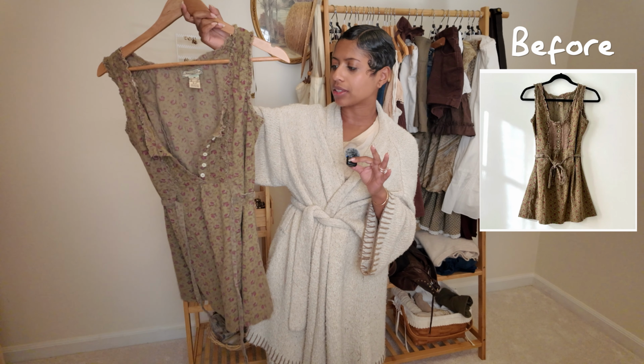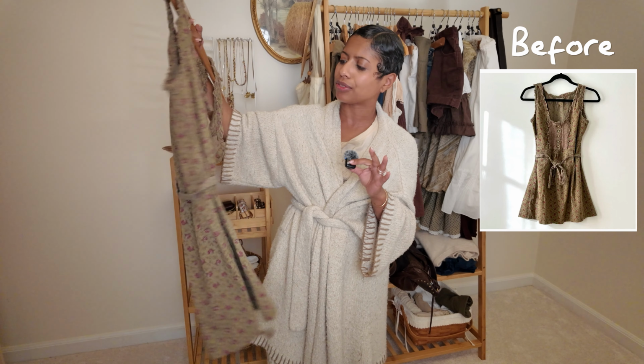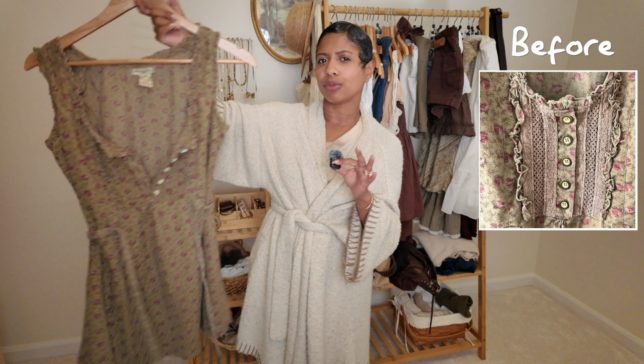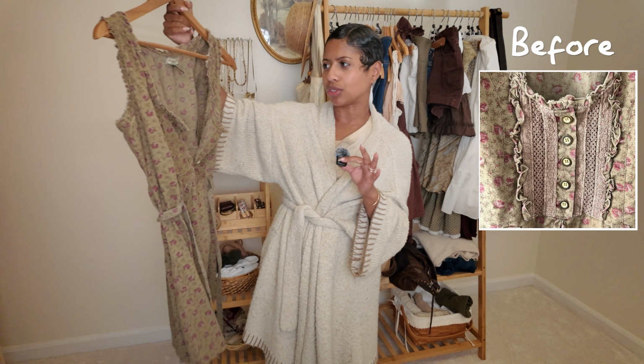I changed out the buttons, and then there was this kind of ribbon on the front of it, but I just felt like the colors weren't really well suited for this item or my skin tone, so I went ahead and took them off as well. So this is a bit of a modified version, but it's just a 100% cotton dress. I feel like this is a really casual dress, so I'm curious to see if I can dress it up for a date. So I'm going to pop this on, and then we're going to start accessorizing.